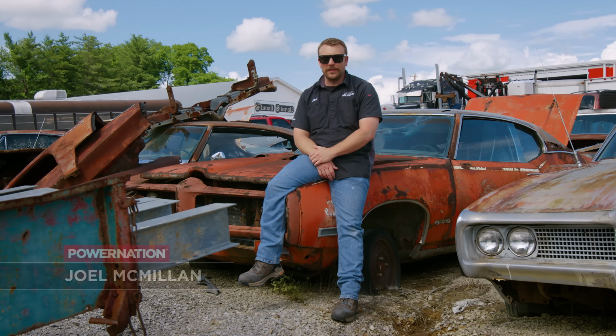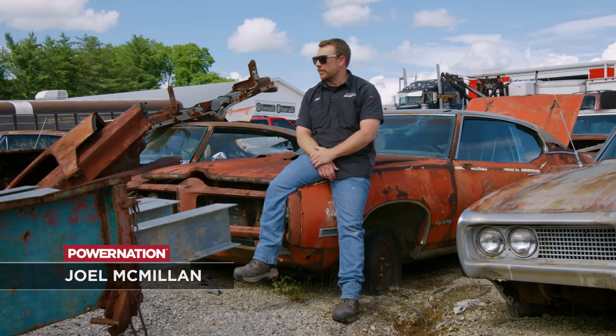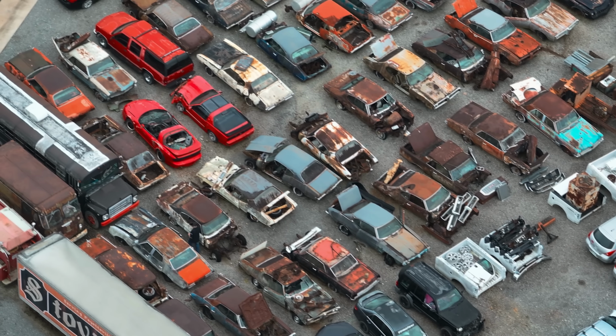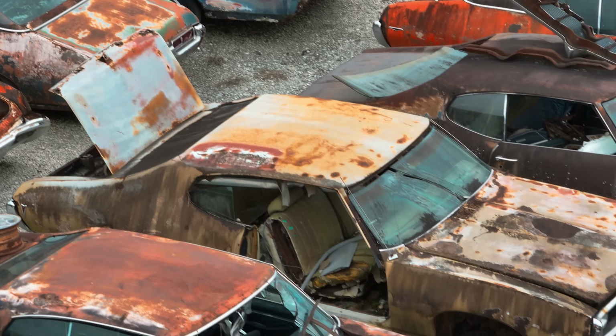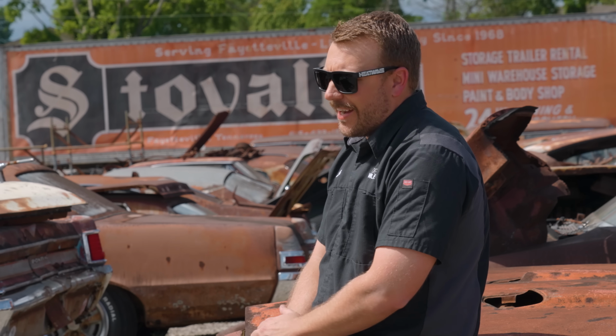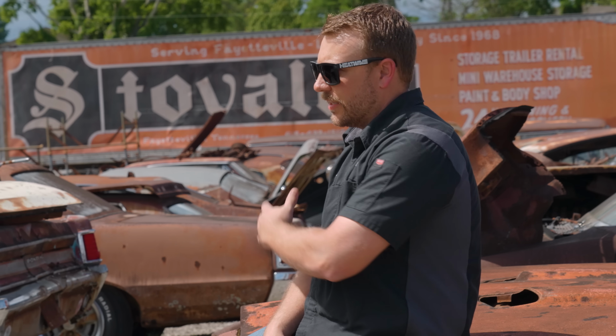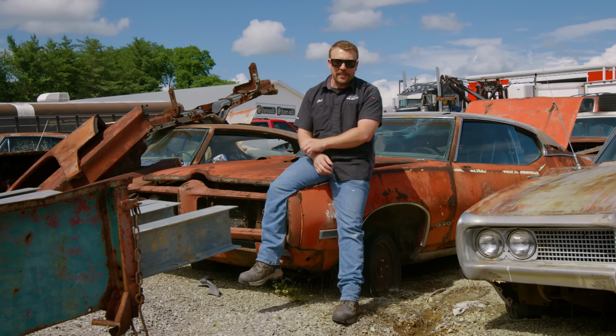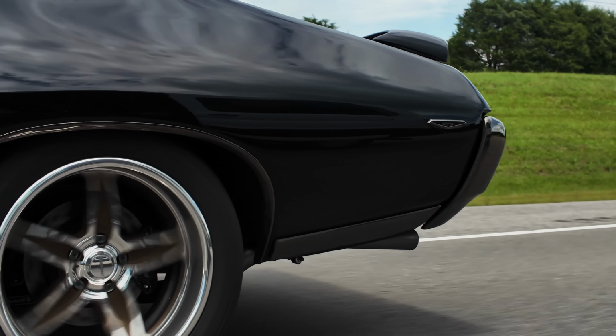You know, sitting in this field of rusty old Pontiacs, I can't think of a better storybook ending for our old GTO. A lot of people will walk through or drive past a place like this and all they see is a bunch of rusty, junky metal. But for guys like me, Brian, and Tommy, we see the potential in each one of these cars. No matter how far gone something is, with enough time, money, and effort, you can bring one of these vehicles back to life.